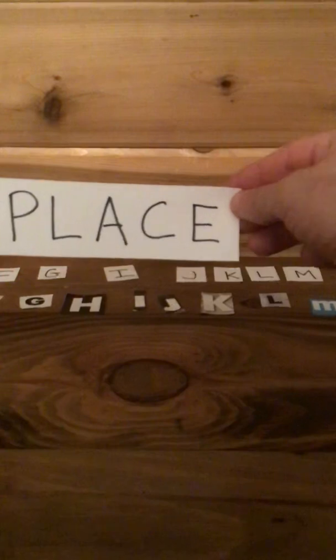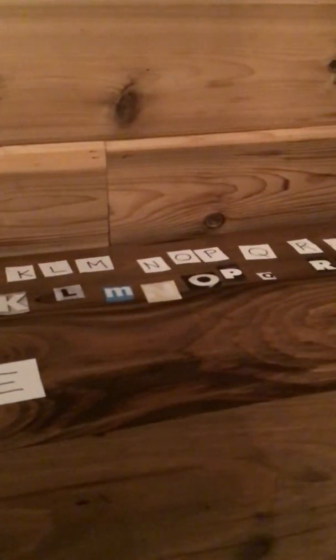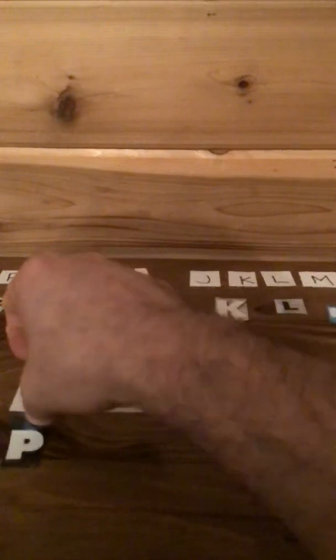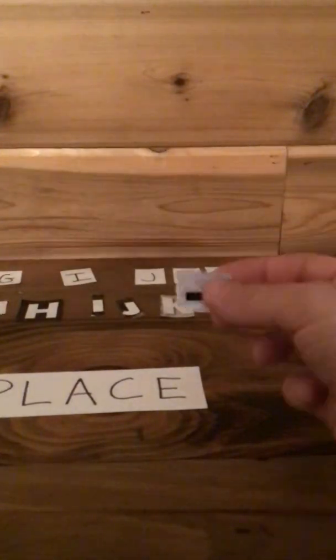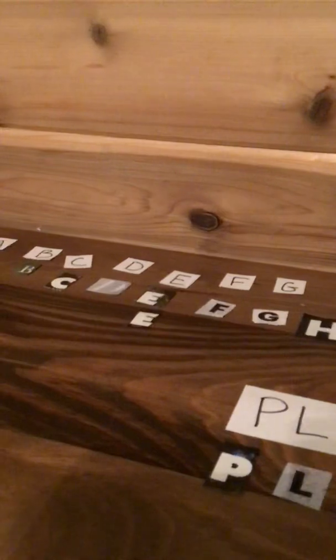And that goes with private and public as well, because public places or private places. We're going to look for the first letter, which is letter P. And we know P is somewhere near the middle of the alphabet. Letter P. Find your letter P and put it in front of you. And now we're looking for the letter L. Place. L is somewhere near the middle of the alphabet. Here it is. L. A. Near the beginning of the alphabet. Place.